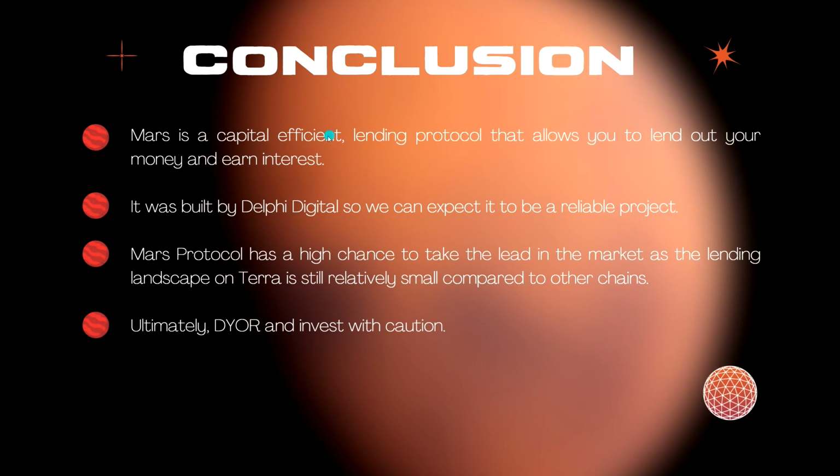So in conclusion, Mars is a capital efficient lending protocol that allows you to lend out your money and earn interest, and it is a first of a kind in terms of being able to do uncollateralized borrowing, which is really unique and I think will allow the Terra ecosystem to be one notch higher than others, because there's a lot of innovation that's happening in the Terra ecosystem. Mars protocol is the first true money market on the Terra ecosystem, and I think the Terra ecosystem is still pretty small in terms of the lending landscape, so we could see this as an opportunity to skyrocket Terra's TVL even further once Mars protocol goes live.